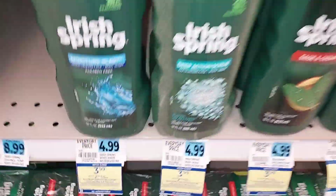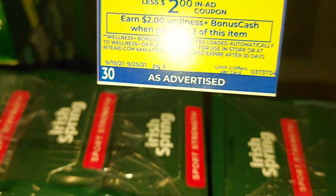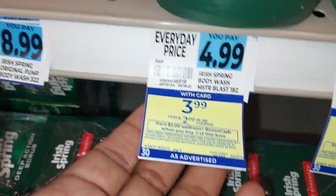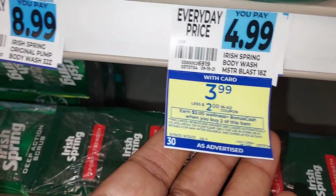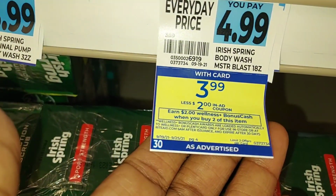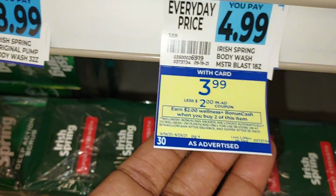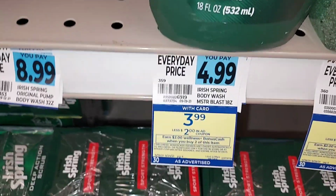So there's $3.99. Grab those 4, and then you're going to use the in-ad coupon when you buy 2 to get $2 off. But then there's also the weekly bonus cash special. Here on this tag, if you buy 2, you get $2 in bonus cash. So of course I want to buy 2.